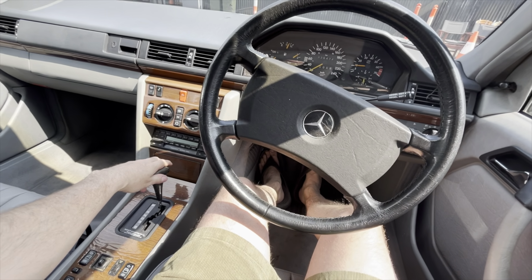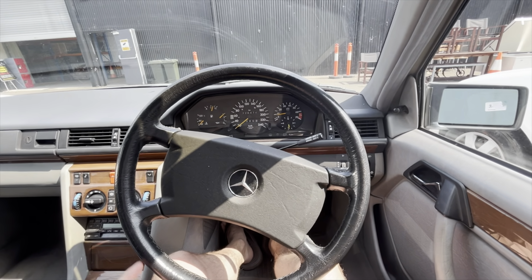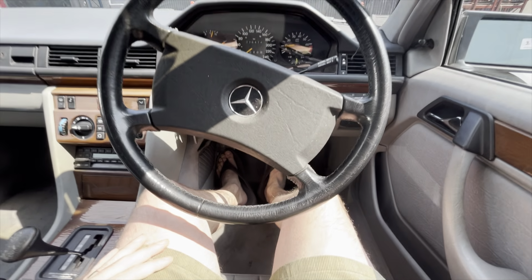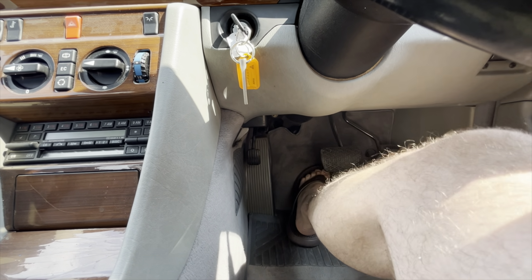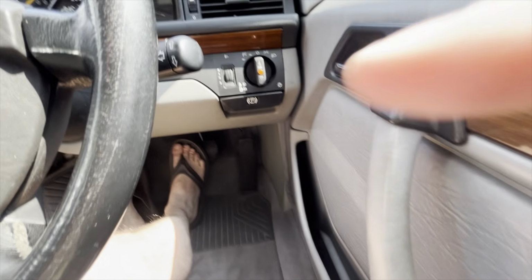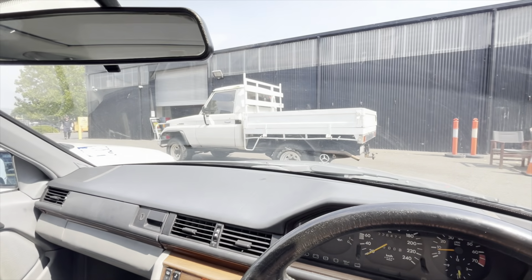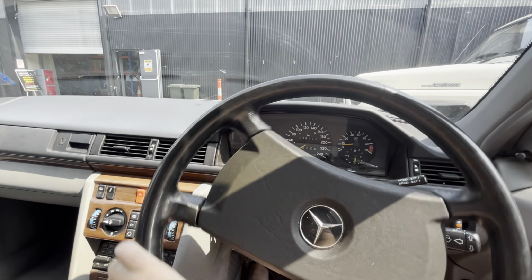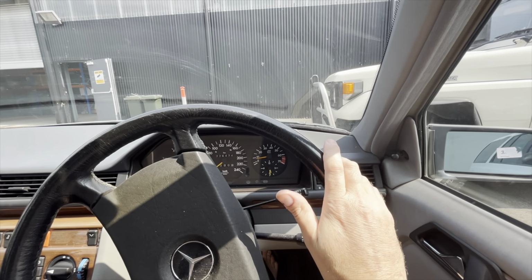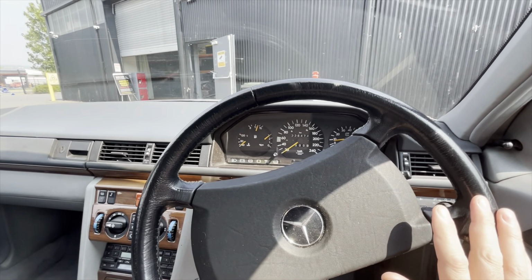Let's shift it into drive. Alright, it's shifted in pretty good. The handbrake's on. So the handbrake is actually operated down here with your foot, which is quite different. And we release it here. Now this guy's in my way. We have to squeeze past his bull bar. Power steering feels nice and light.